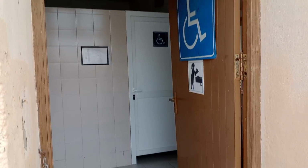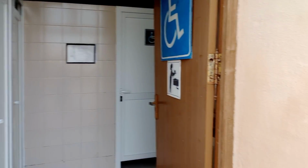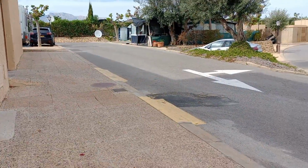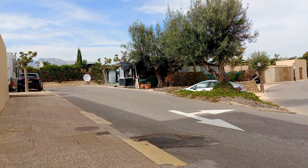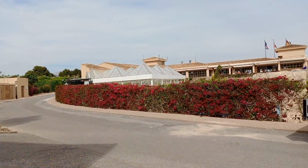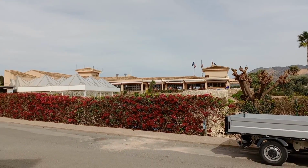There is an accessible toilet. It's all locked though, so I'm assuming you need to get a key for it. The access is okay. You've got some very small ramps to come up. Slightly on a hill, but there you are. You can see the location. We're at the back of the bar now. Walked all the way around the park this way.